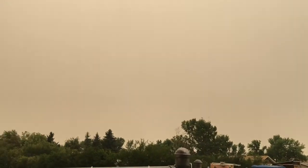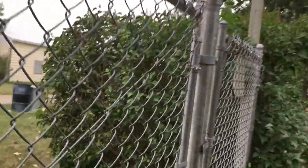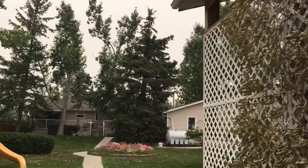Yeah, I don't know if you can tell how smoky it is, but it is terrible. This is all the smoke that blew in just last night, because it had cleared out pretty good for a couple days, but it's back full force today, and yeah, I'm doing a bit of choking out here.